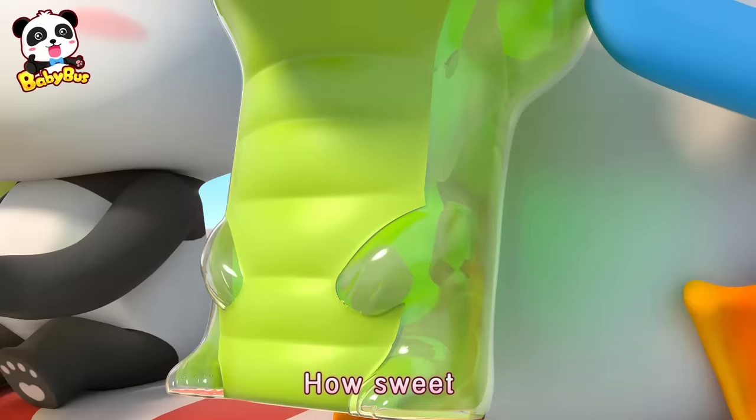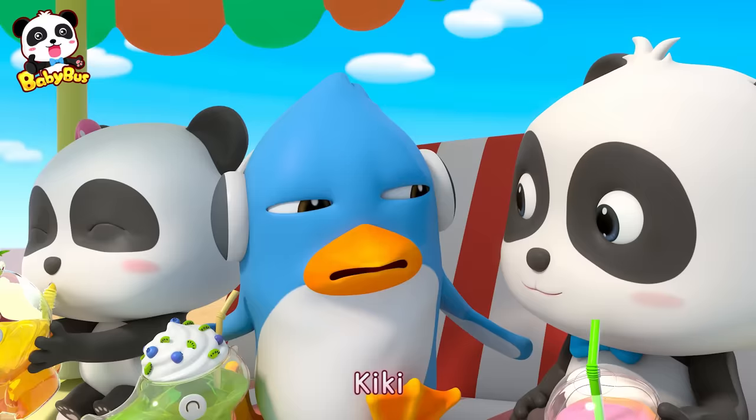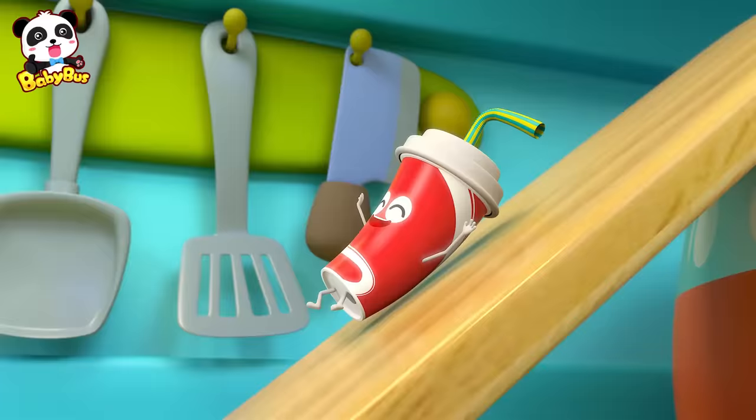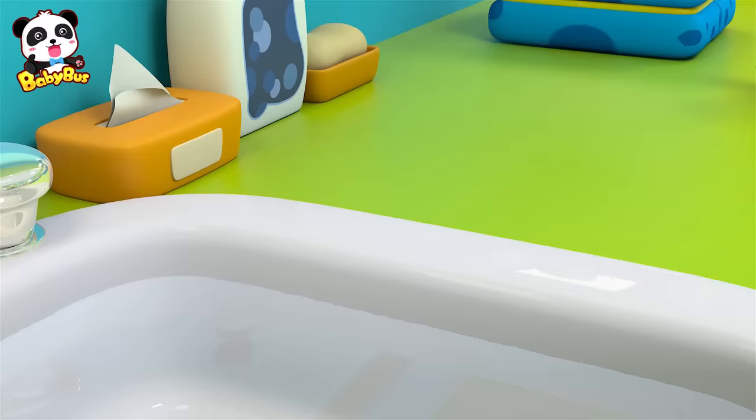Wow, how sweet! Rudolph, your tongue turned all green. Kiki, yours is so colorful. I'm sure it's because of your juice. Oh. Yeah! Ooh, yahoo! This is so much fun! Yeah!